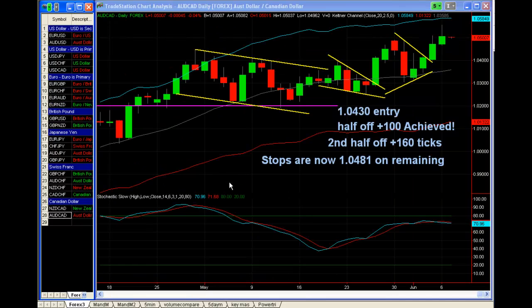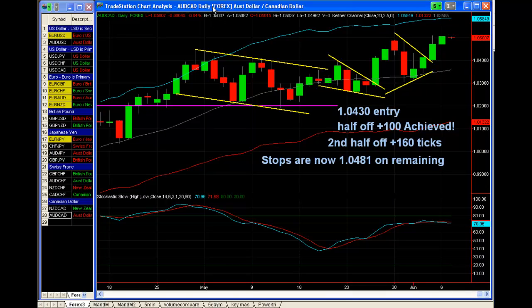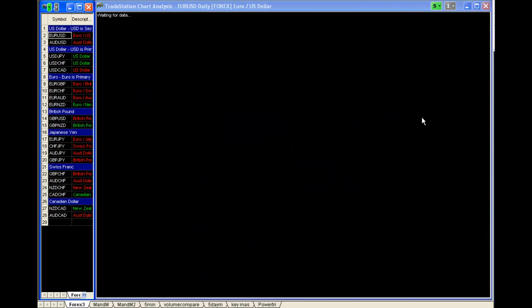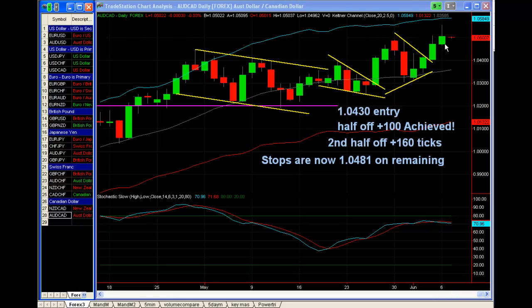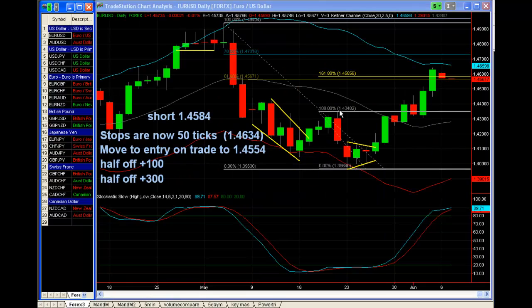The second position that the video is in, and we're going to go over the whole list, but I'm just going over the two open positions, is the Aussie Canadian dollar. This was a long at a 430 entry, half off plus 100 was achieved. We moved the second target down to only 160 ticks. That wasn't hit. So like I said, even if you missed the 9 a.m. update, it didn't matter. And then stops are now 481 on the remaining piece of this, so we're going to lock in 51 ticks. That means if this stops out, it'll be an average of 75 ticks, and if the euro stops out, it will be 50 ticks. So we'll net something out of the two trades. And of course, once this gets to break even, then the Aussie Canadian dollar is going to be the entire profit if the euro were to stop out. Of course, many scenarios can happen. It can go the 100 ticks, whatever. So just keep that in mind, just talking in general here.